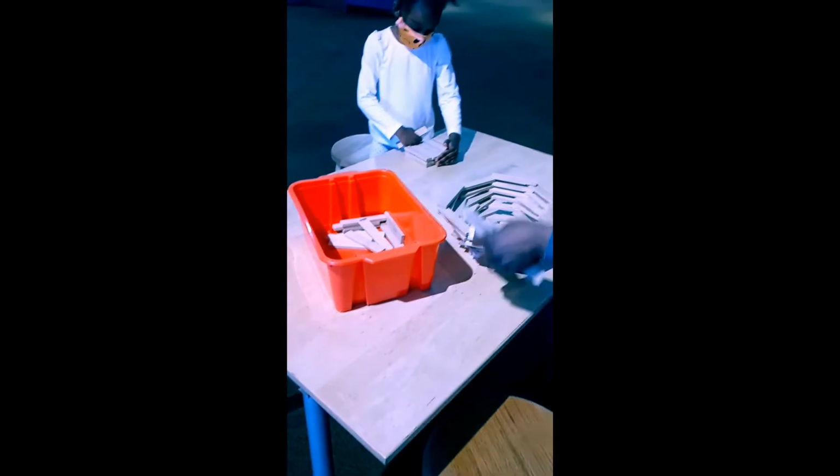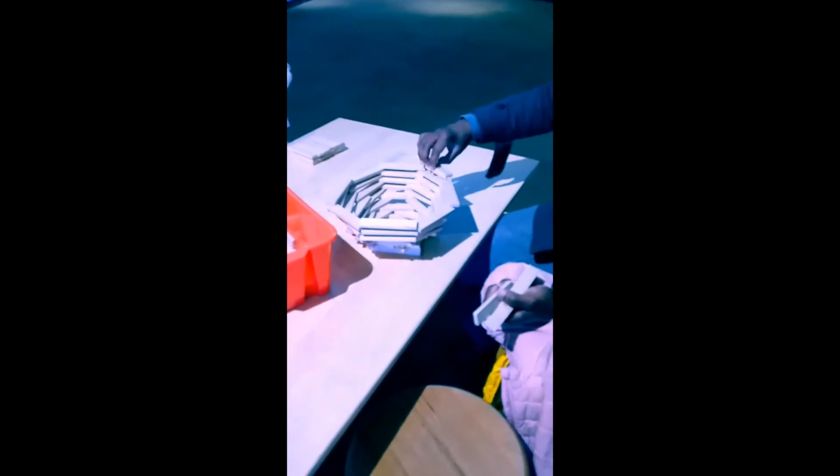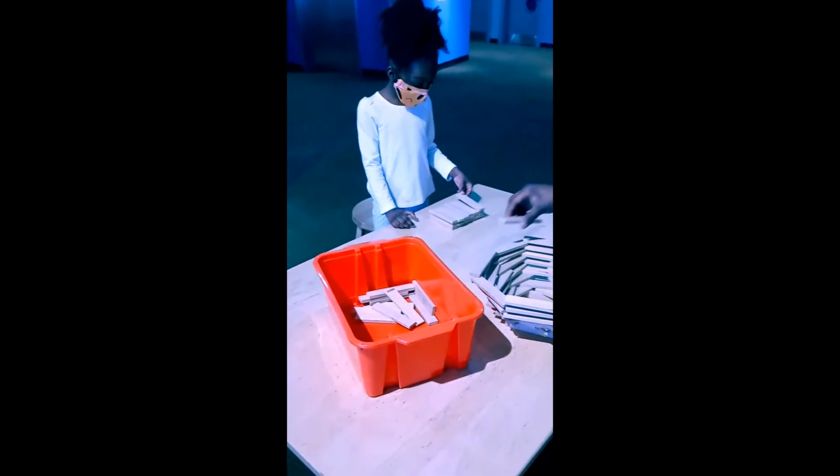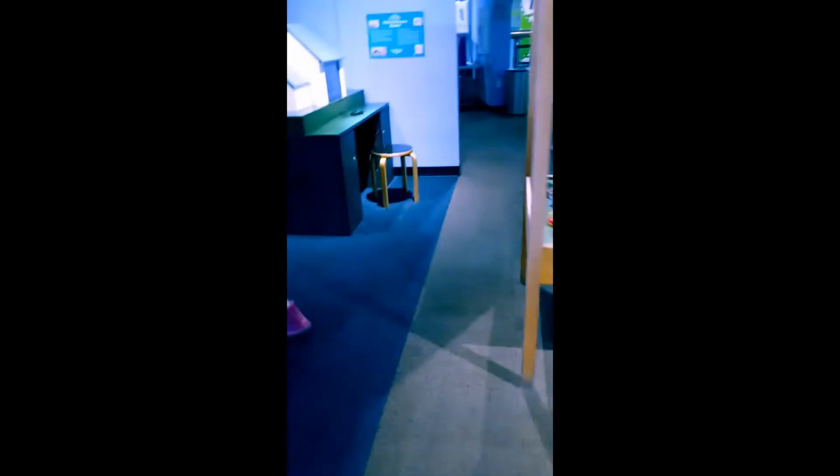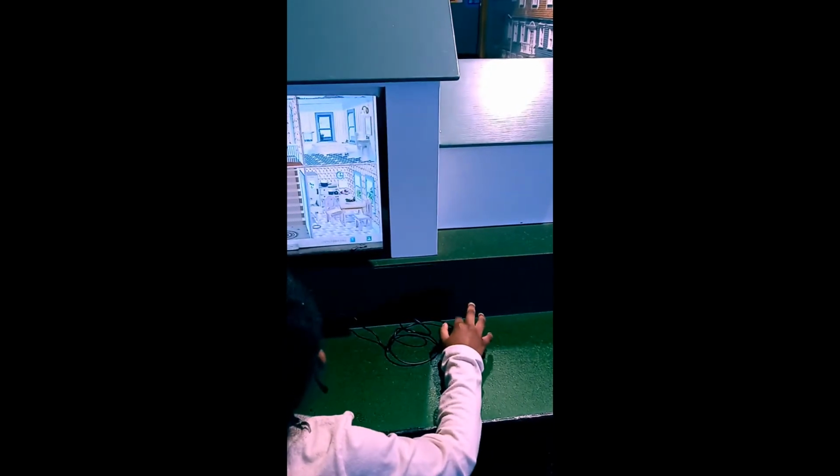What do you guys have here? What are you building? Abrielle, come here. Mama, I'm building a 5-layer house. Beautiful, baby. I like what Daddy's building too. Wait a minute. Oh, Abrielle went on the other side. Oh, there's another one back here too.